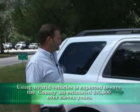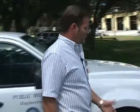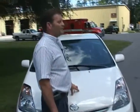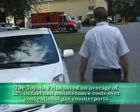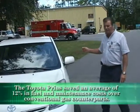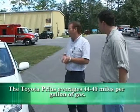Excellent. Well, tell us a little bit more about the Prius over here. The Prius is primarily a car we use just for transportation, where they stay up on the road all the time. You'll notice it's quite a bit smaller. It's very fuel efficient. It has good cargo room in the back, but it gets a little cramped back there if you try to put people and cargo in there.